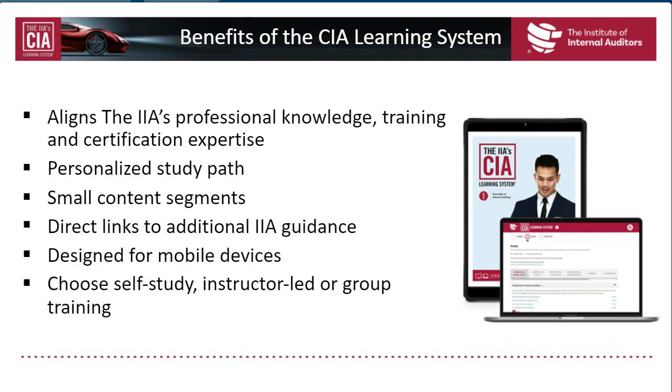So when it comes to the learning system overall, again, a lot of the material that's in each of the CIA parts may not be completely new. I always say it's not as though it's revolutionary if you have experience in audit, but the details and the amount of information you'll learn or you'll refine, it's phenomenal.